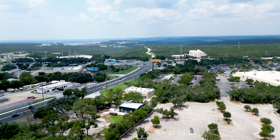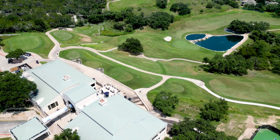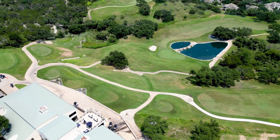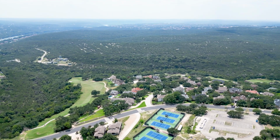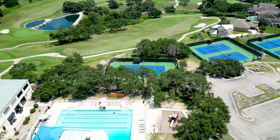2 additional huge benefits of living out here in River Place are access to the River Place Trail, as well as River Place Country Club. So it's not like you get a free membership at the country club if you live in River Place. However, it's only $250 a month, and that's really cheap relative to a lot of other country clubs in the area, like Barton Creek Country Club. I think it's like $100 grand a year to join, but it's right here down the street with super easy access.